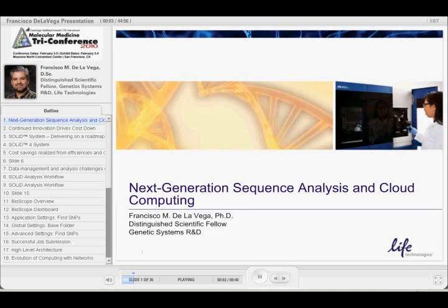Hi, good morning. So I will be talking today in general about the workflow and the analysis of so-called next-generation sequencing data. In reality, I'm going to be focusing on what we now call second-generation short-read technology, and how this technology could be enhanced or enabled by cloud computing in some situations. And as an example, I will obviously be referring to the system that we developed at Applied Biosystems, the SOLiD system.